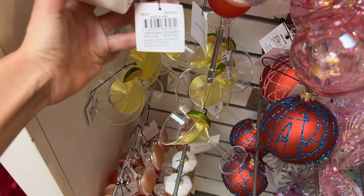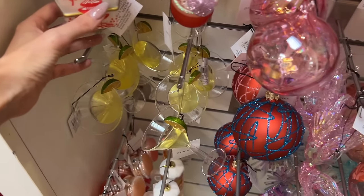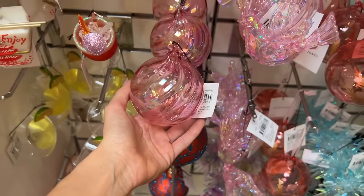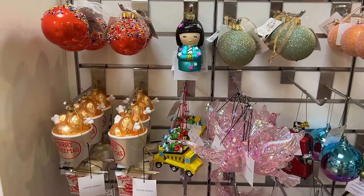These little Chinese takeaway ones are $13, and these, oh, they're stunning. I love them. Again, $13. Beautiful decorations. Really, really love them.